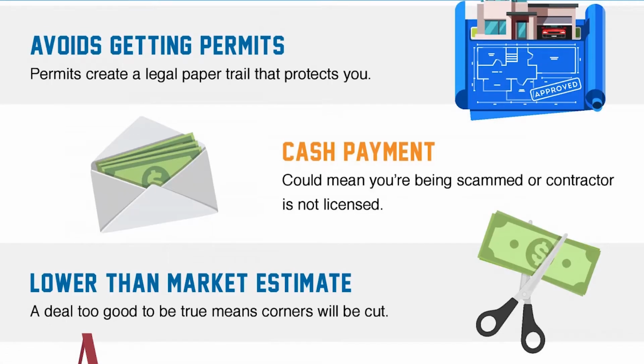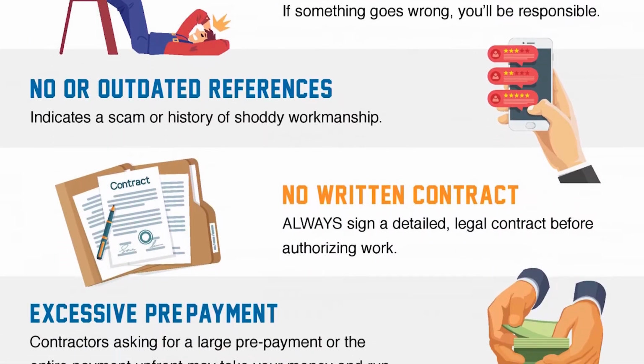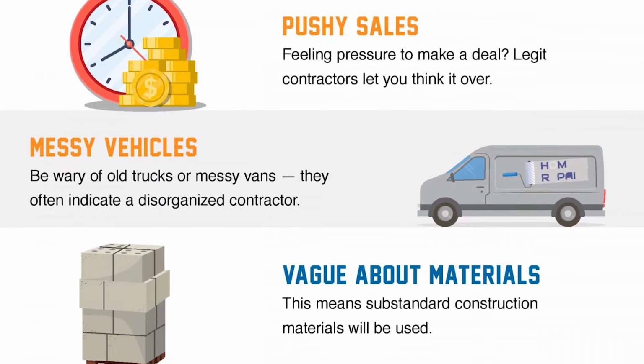So you want to make sure that you ask a lot of questions, think about this entire list of red flags, and take this into account when you're looking to hire a contractor for your property to make sure that you are covered every step of the way.